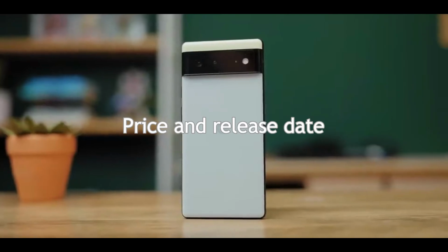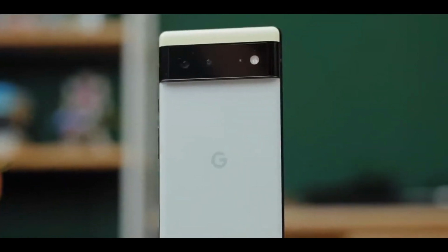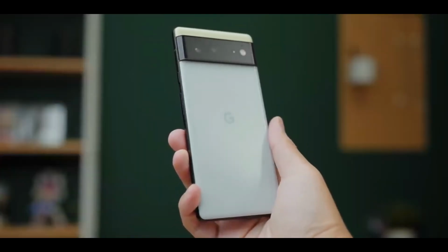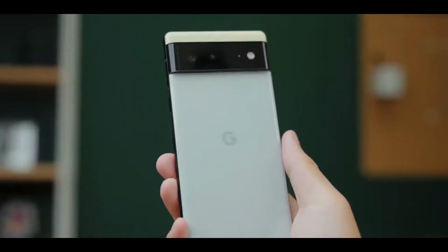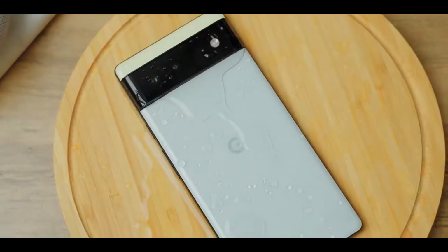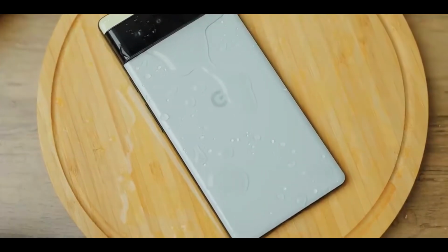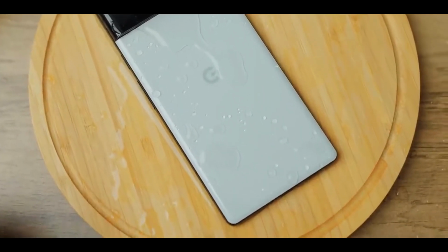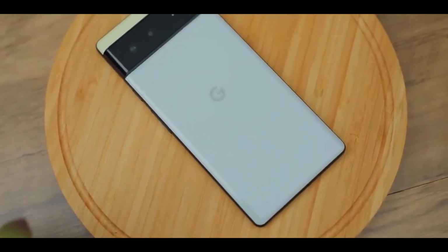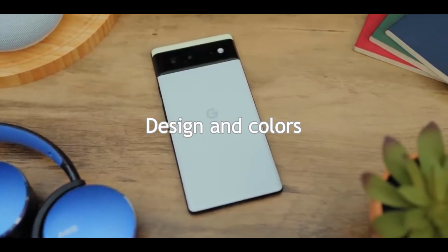Price and release date. The Pixel 6 and 6 Pro were released together in late 2021, with the regular Pixel 6 starting at $599 for the 128GB model. The Pixel 6a, on the other hand, was released on July 28, 2022 and comes only in the 128GB storage option for $450.